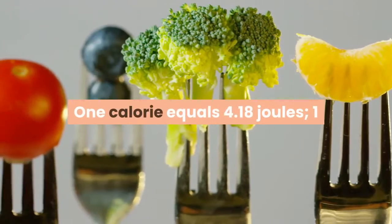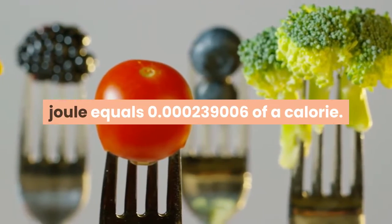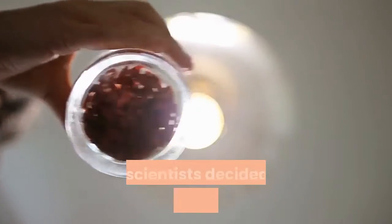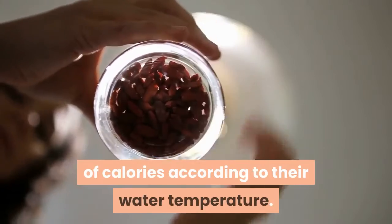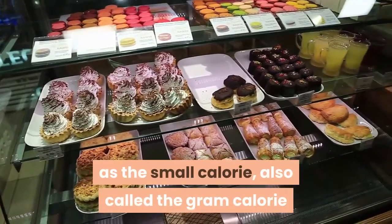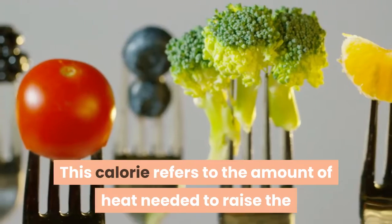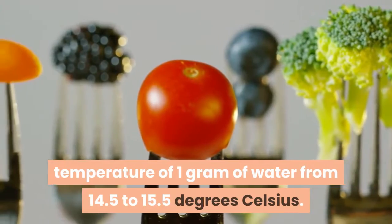1 calorie equals 4.18 joules. 1 joule equals 0.0002390006 of a calorie. The amount of heat needed to make a calorie differs at different temperatures, so scientists decided to create different types of calories according to their water temperature. Different temperatures yield different types of calories, such as the small calorie, also called the gram calorie or the 15-degree calorie. This calorie refers to the amount of heat needed to raise the temperature of 1 gram of water from 14.5 to 15.5 degrees Celsius.